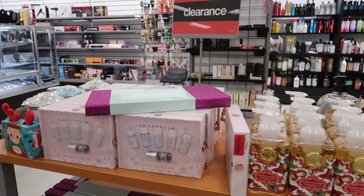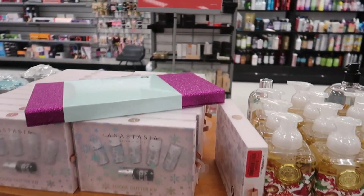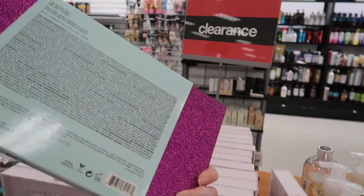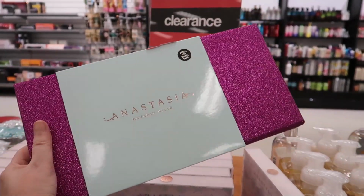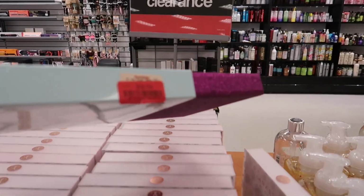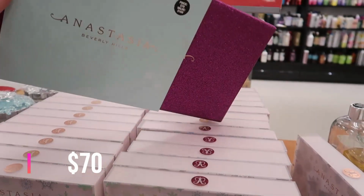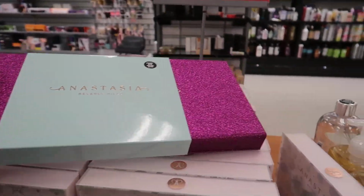So over here's a little clearance table that's set up right by the makeup. And we have the Anastasia Vaults. This is the purpley glitter one. This is the lip gloss one. So you get a ton of shades. This originally was $70. Then it was, maybe it was $39. Yeah, it was $39.99, and now it's $32 for the Anastasia lip gloss set.